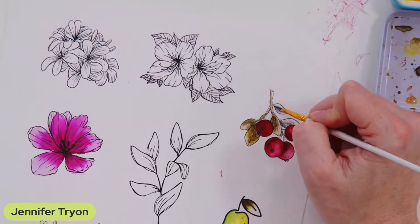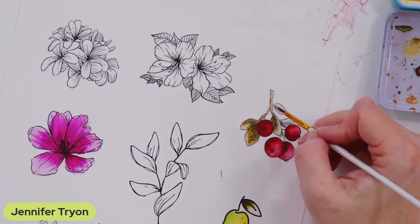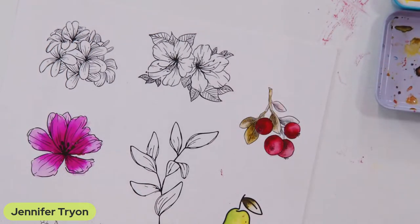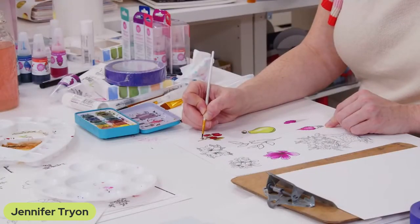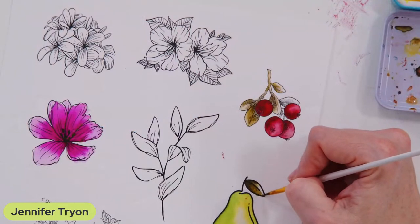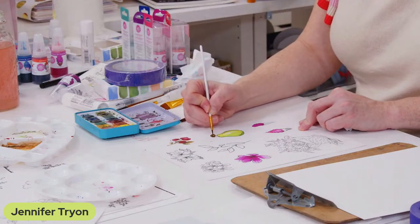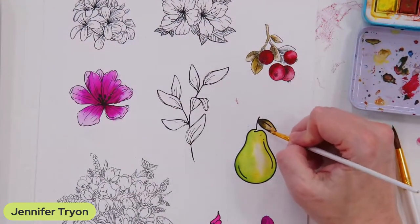And really what you're doing by preserving the highlight is blending and shading. A little too much water. So now, even though all of these are sort of on one sheet, feel free, if you're particularly proud of one, like I'm kind of liking this pear here, I'm going to fill in a little more of that green, a little bit of clean water. See, it was a little too much. You can just pull it right up.